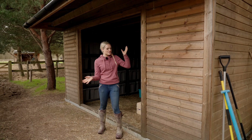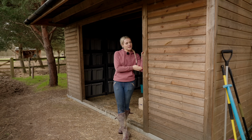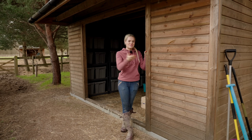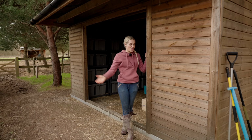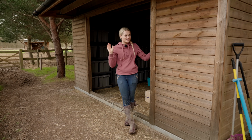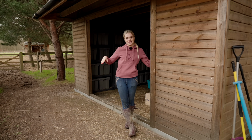We also have this kind of hay and rug and shaving storage area, and yeah, it's wood compared to the lovely grey of the stables. So let me know in the comments if you think I should paint this or not. Is it worth it? Would you guys find it satisfying and love to see it grey? Or is it just like, nah, Esme, not that bothered. Anyway, on to the next thing.